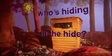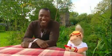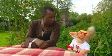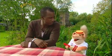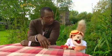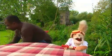Who's hiding in the hide? It's Basil and Sid. Hello. Quack, quack, quack. Basil, why are you wearing cricket clothes? Because you said we were going to play cricket, so I've come prepared. No, Basil, I said we were going to watch cricket, not play cricket. Cricket, exactly. And my favourite part of playing cricket is the afternoon tea. Oh, they do put on a good spread. What do you think it'll be today?